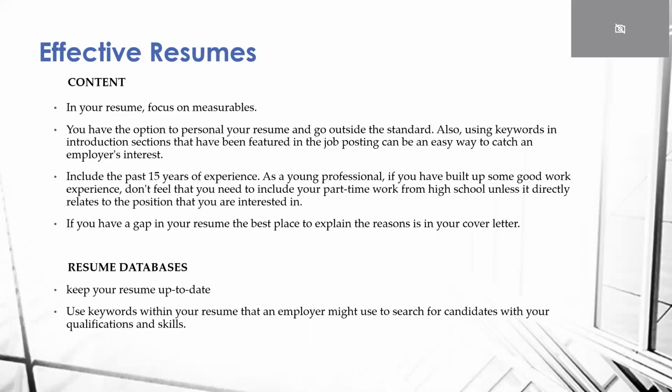It can be difficult to know how far back to go in your work history. If you're a seasoned professional, this can be particularly important to avoid any type of age discrimination. As a general rule, it is most appropriate to include the past 15 years of experience. As a young professional, if you have built up some good work experience, don't feel that you need to include your part-time work from high school unless it directly relates to the position that you're interested in.